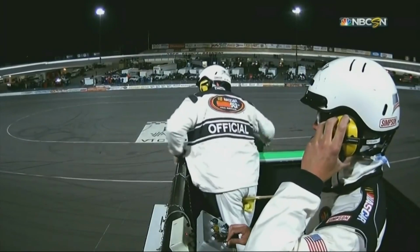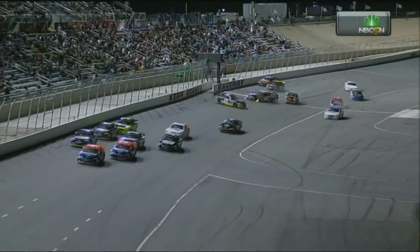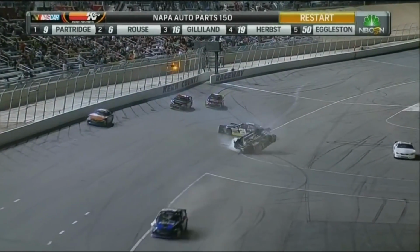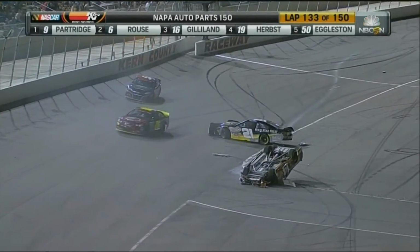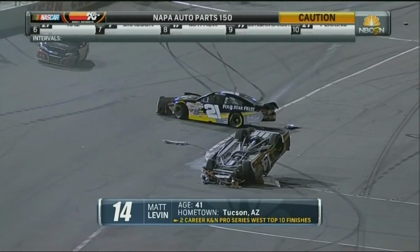Just a few laps remaining. Green is back out at Kern. Wow, in trouble in the middle of the pack. Drew Landauer there is involved. Oh, 14 goes over there. Matt Levine on his lid in the 14 car as he rolled over the top of Blaine Perkins in the 21. And that was like a delayed reaction there, Parker.